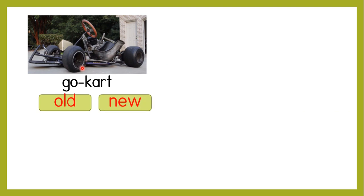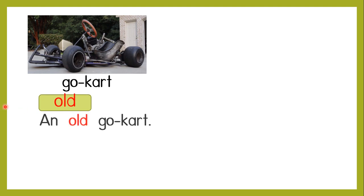Now, do you know what this is? It is a go-kart. Go-kart. Is this go-kart old or new? 这 go-kart 是 old 还是 new 的? It's old. An old go-kart.